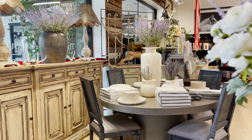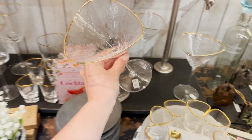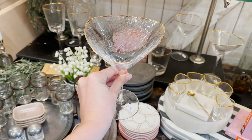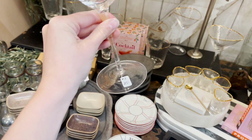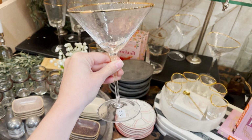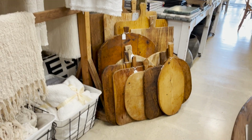I love wandering through stores like this. This is one of those places that you could just spend hours going through every single item. There's something for everybody, and it's the kind of shop that's curated with brand new items like these stunning glasses and of course antique pieces. So it's really fun to look around.